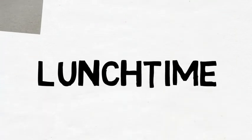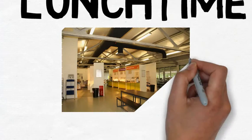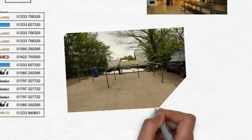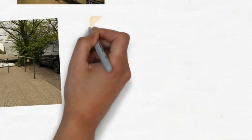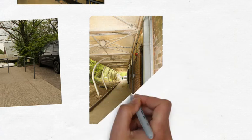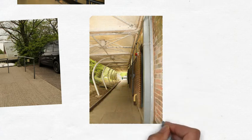Lunchtime. At lunchtime it is likely you will want to get food from the canteen. You should never go down the steps directly outside the canteen. Instead, walk down the hill and along the path next to the canteen to enter. If you have a packed lunch, you can enter the canteen via the side door.